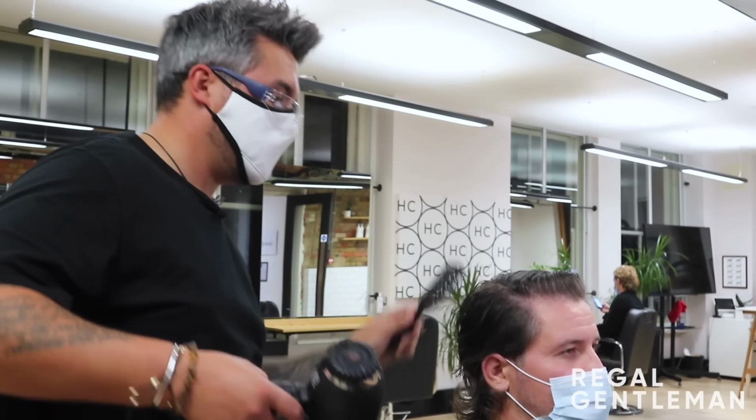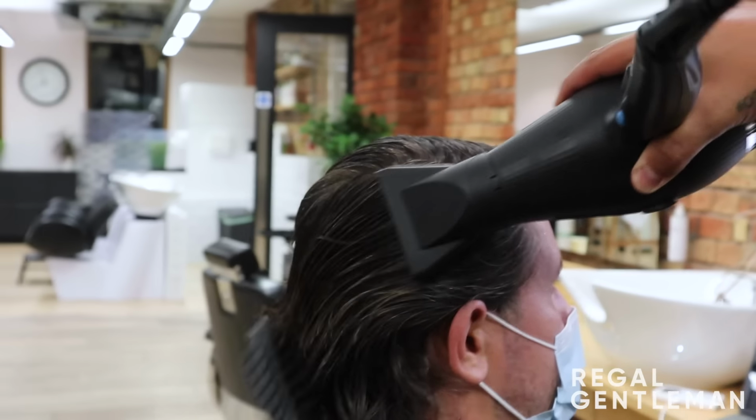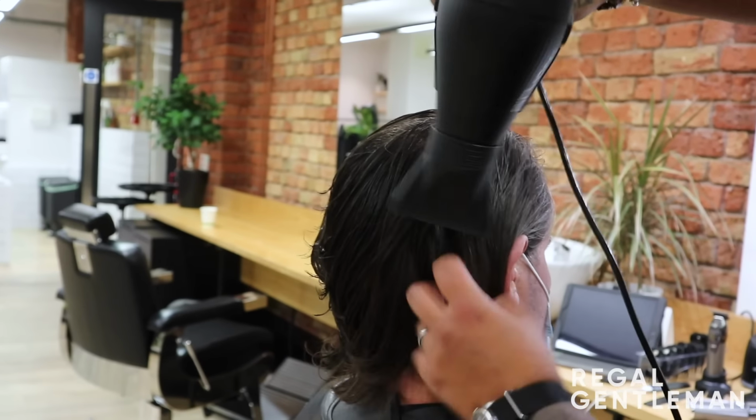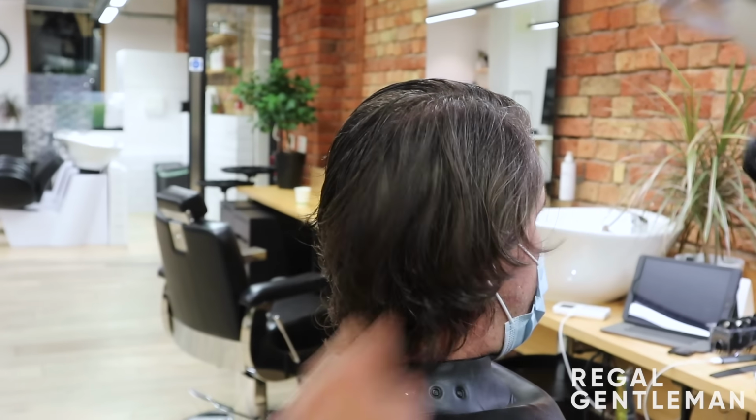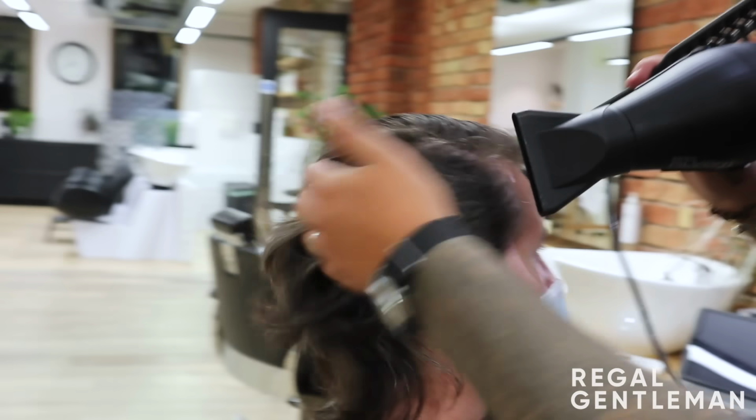Dry this quite loosely for you, okay? Let that air dry through the brush. That's quite a nice natural finish to it. It's falling now, but a nice flick more than it being low, the layers of flicks. Got a bit of weight in there now.